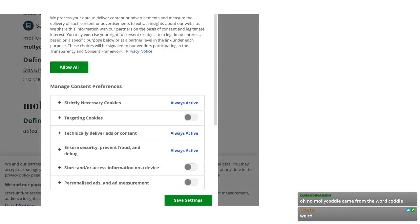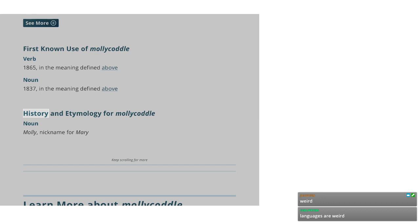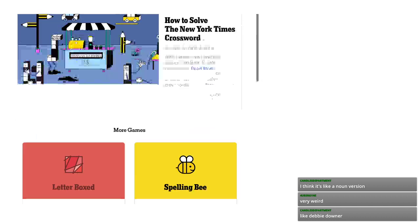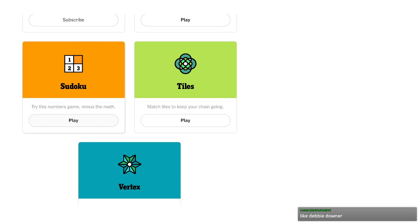Preference center, save settings. So, are the histories of the word? History. Molly, nickname from Mary. That's no use at all. So, languages are weird. It is weird indeed, especially English. Oh, no, I'm gonna close that because there was a horrible picture on there of someone who looked a bit hurt. So Debbie Downer. But at least Debbie Downer is a bit punny, isn't it? It's a bit like what were the internet memes? Like bad luck Brian and what's the something Stacy and scumbag Steve and that kind of stuff.